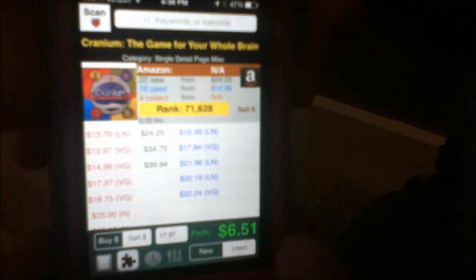It shows me that my profit is going to be $6.51 if I do FBA. So I'm going to click on that, and it breaks it all down for me. It tells me my sell price, how much it costs to ship, how much my fees are. And if I hit this button up here, and that means I'm an independent seller, I'm not doing an FBA, and my profit's a little higher, $7.95. So I can decide how I want to sell this item with Amazon.